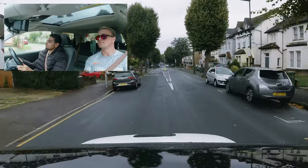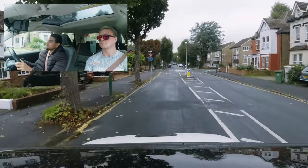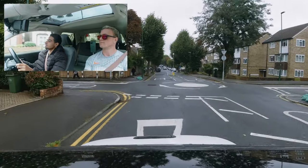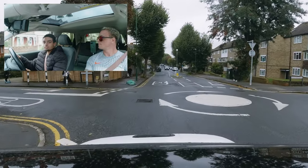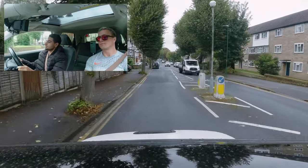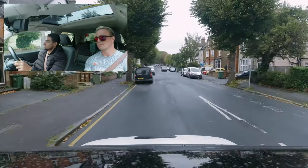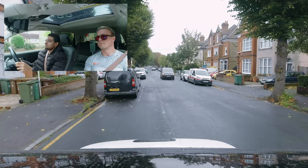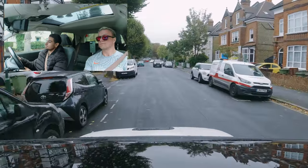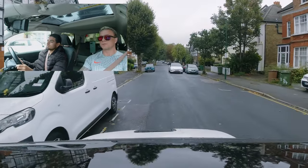After 90 yards, cross the roundabout and take the second exit, St. James Road. Cross the roundabout and take the second exit. Very nice. Less space, less speed. Well done.